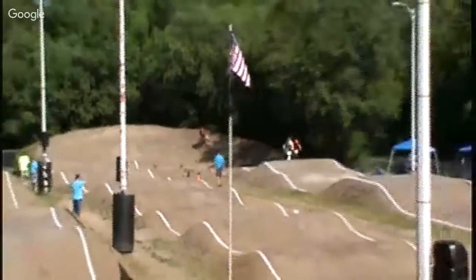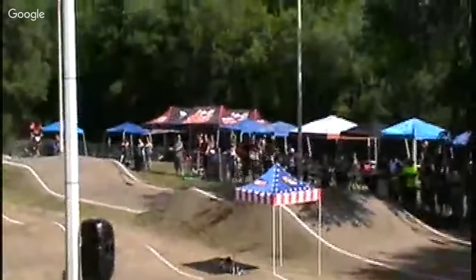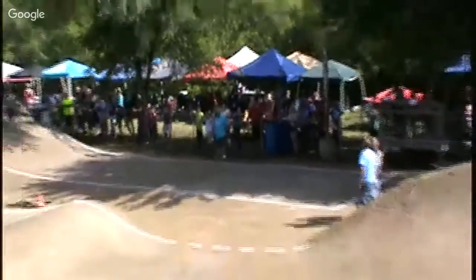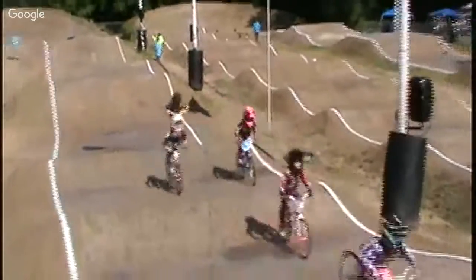Last rack of intermediate, bringing it down the line. Dingman gonna get the win. Feldman, Zerwas with the 2, Fields with the 3. 7 girls on the track.